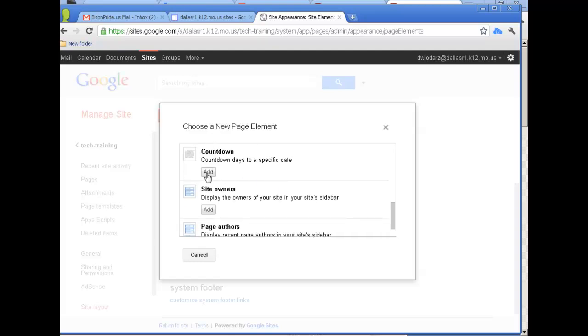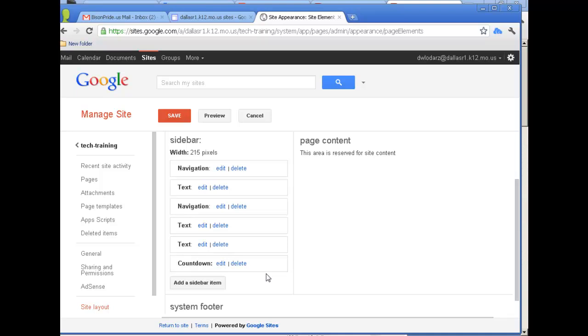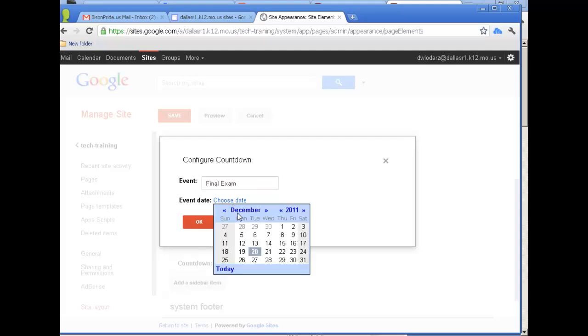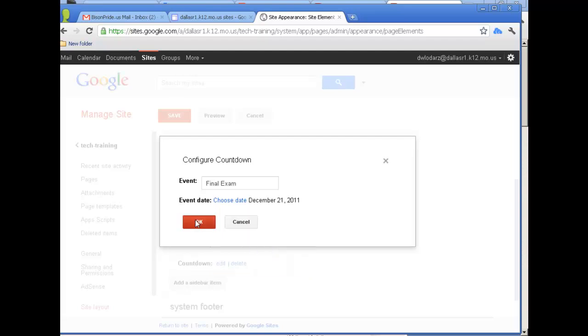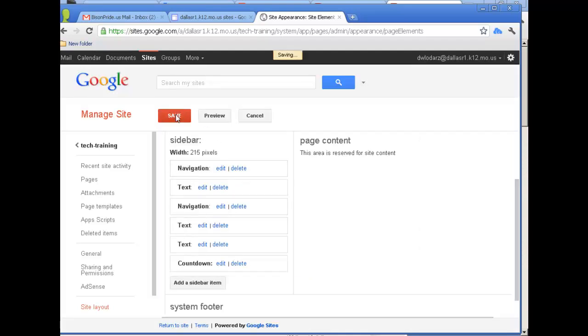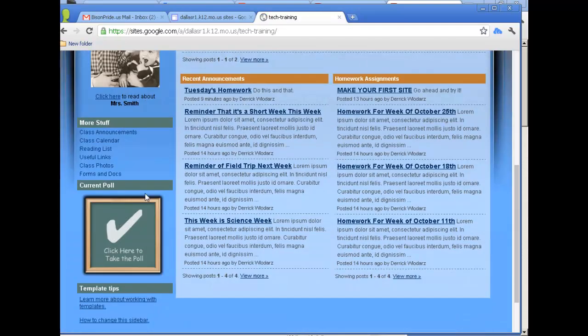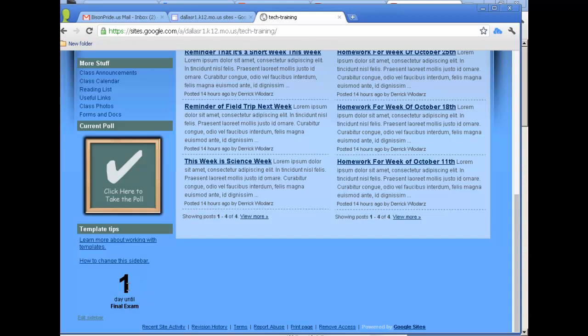So if I want to add a countdown, a lot of teachers like to put countdowns to test day. Kids go on the pages and see, 10 days till the test. Final exam. I want my kids to really be sweating it out. So I'm going to put down it's tomorrow. I'm going to save it. Always make sure you go to a save button. Otherwise you'll be doing it again. But now, there it is. And you can obviously change the way things appear by editing that sidebar navigation.